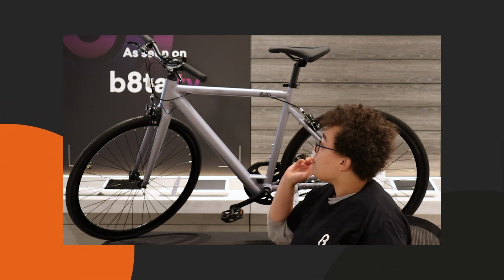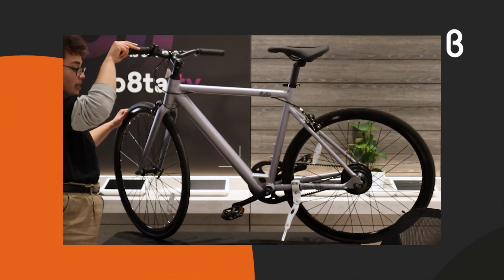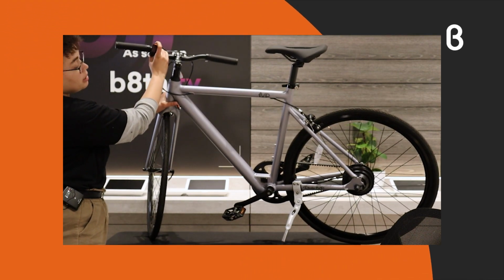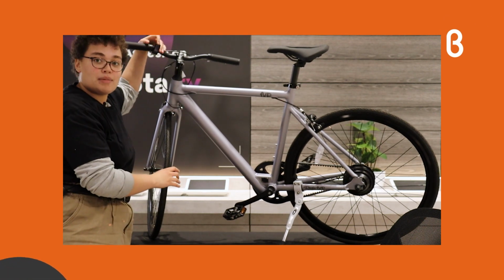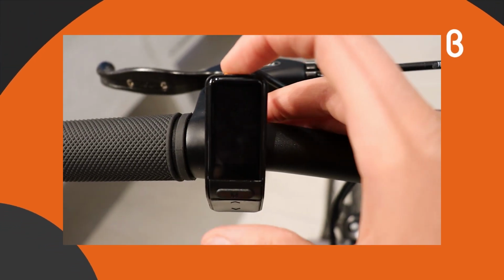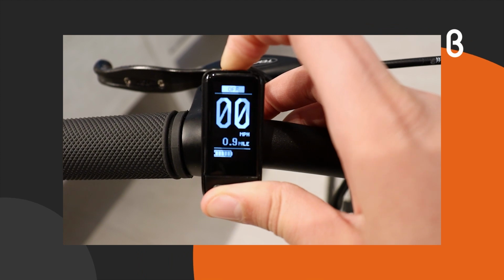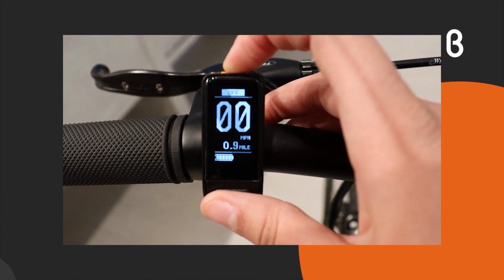The other thing I want to show you is the LED display, which is right up here. It's really small, so once again, keeping with that slick, simple look, right? The on button is at the top here. Let me make sure I'm on frame here. If you press that and hold, there we go. Now it's on. I think you can see that.